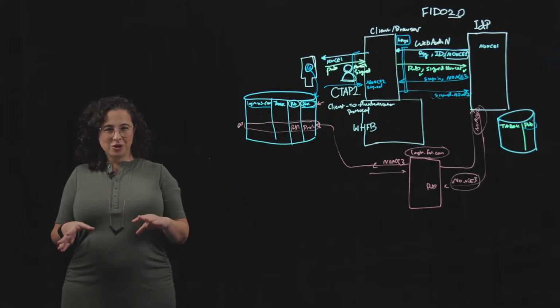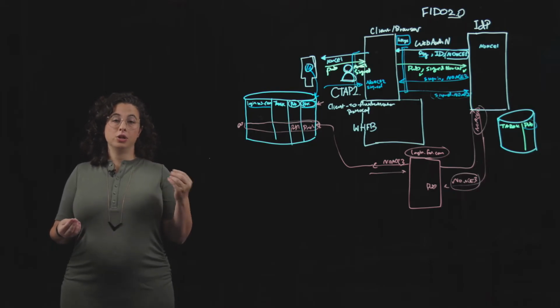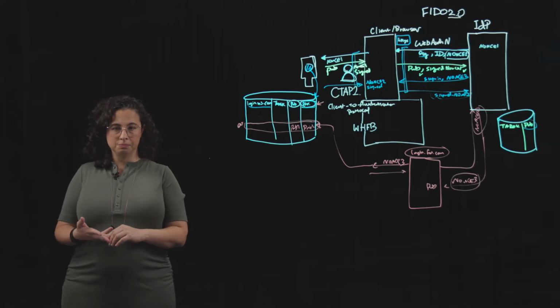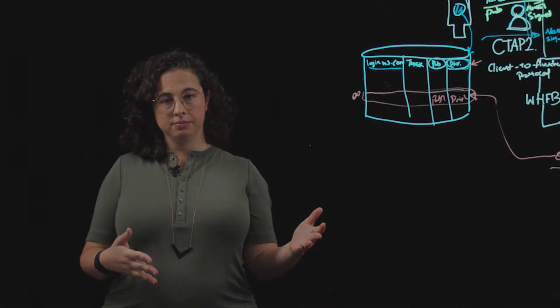For your pilot, though, we recommend that you choose a small set of users that represent high-value attacks in your tenant. So administrators and executives would be a great choice. Let's start with a demo of how you can enable phishing-resistant authentication methods in your tenant.